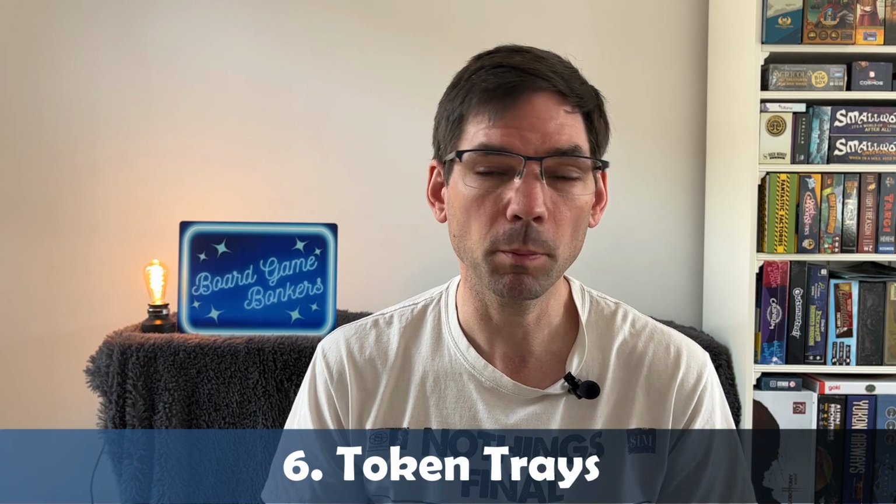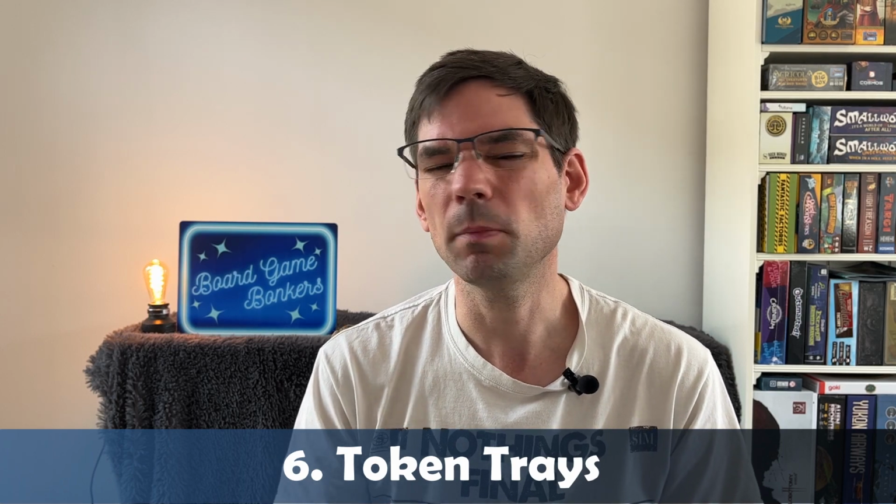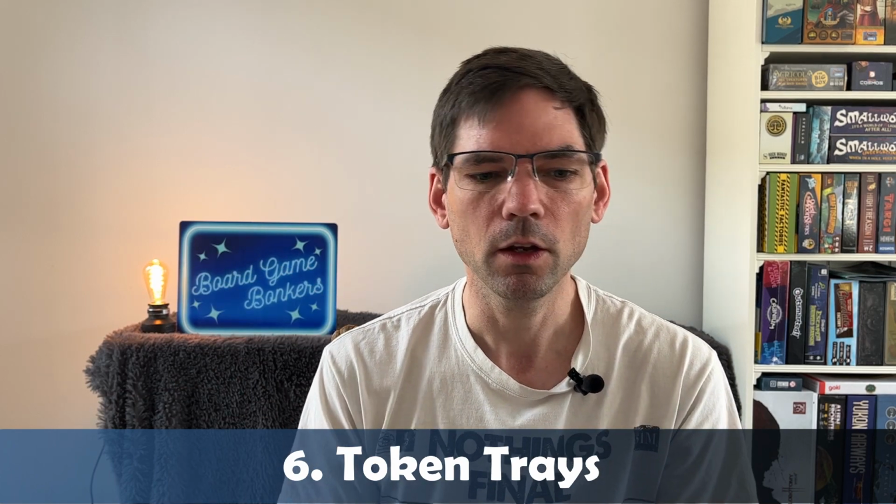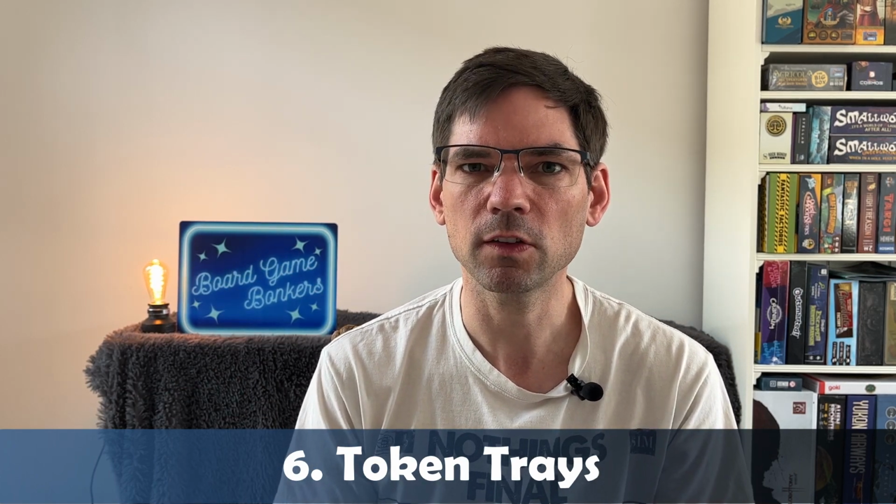They're really good for putting all your pieces in, and it just makes it much smoother in gameplay. So you're not having to lean over the table to grab that piece. Somebody can just hand that token tray over to you and you can take the token. So I definitely highly recommend investing in some. Let's move on to number 7, and that's metal coins.